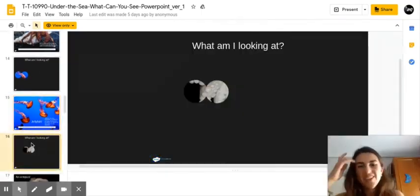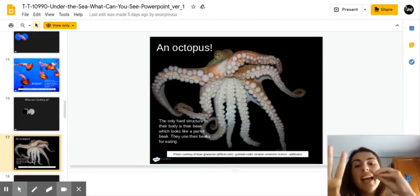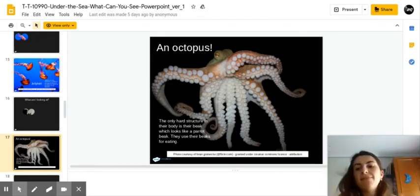Okay, next one. You know this one. What is this, guys? Yes, it's an octopus. Octopus have 8 legs, you know? And they use those legs, those beaks, for eating, okay? It's that hard structure. Well, sorry. They have 8 legs and in the legs they have their beak, which looks like a parrot beak. So they use their beaks for eating.